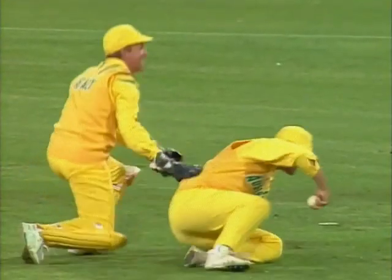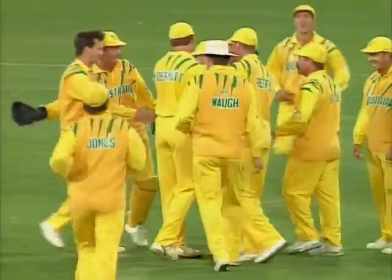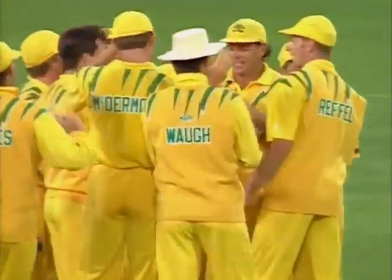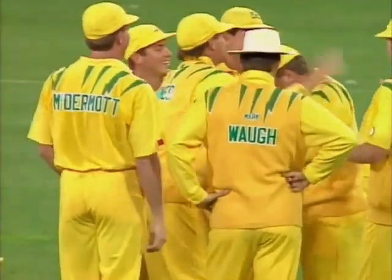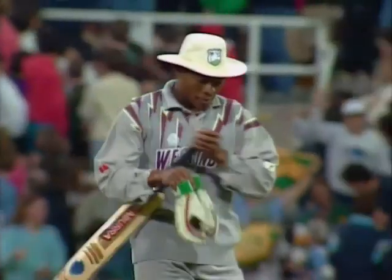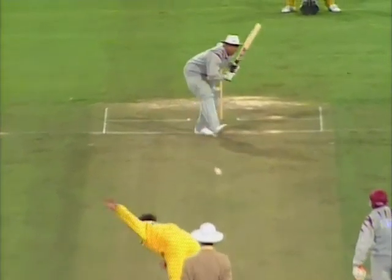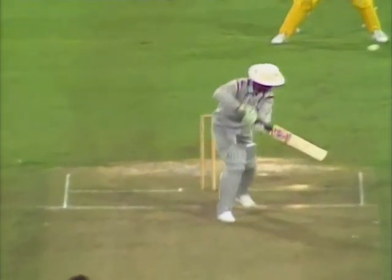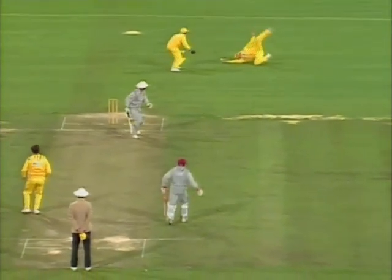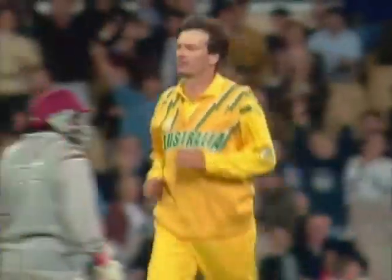How brilliant. Isn't that one of the most brilliant things you've seen? The skipper has hurled himself away to the right and taken a sensational catch. Captaincy has certainly brought the best out of Mark Taylor on this occasion. It's a good outside edge. Thrown himself away to the right. If that's not a classic catch, then I'm not here.